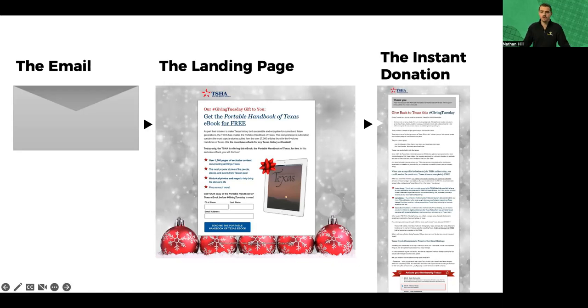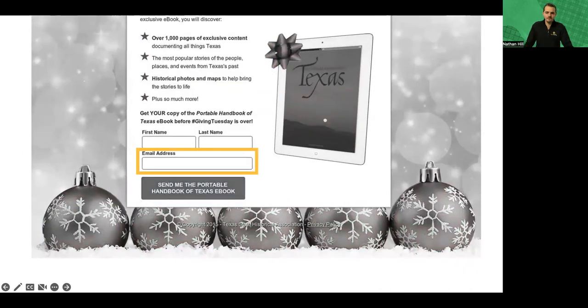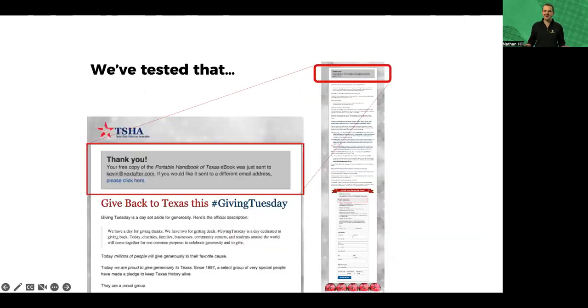Now, a really important part of this process that you may question, and we certainly have too, is if I send this email with a link to an offer, a free gift, why not just give it to them right away and then send them right to a donation page? Why do I have to ask them for their email address again in some kind of landing page form? Well, we've put this to the test because we've wondered the same type of question. Might it actually just be an extra step of friction in the process?